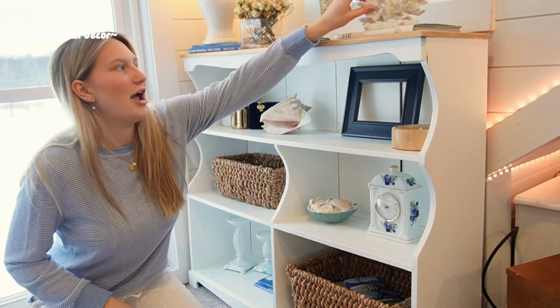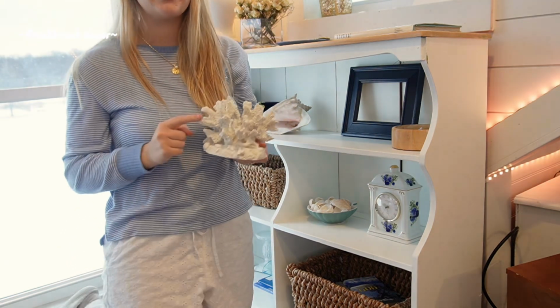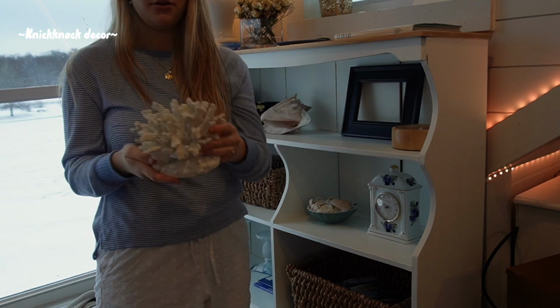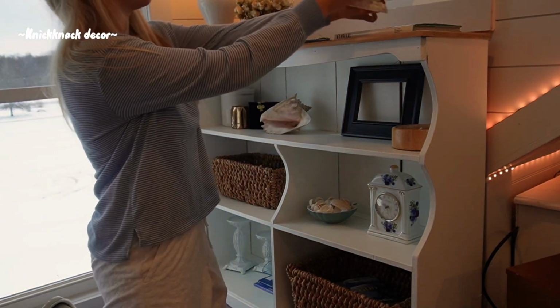This thing right here, I will talk a little more on. This is literally so expensive on Amazon. It's like $50 maybe, which is insane for this tiny little thing. I got this at Goodwill for $5 and I was so happy about it.